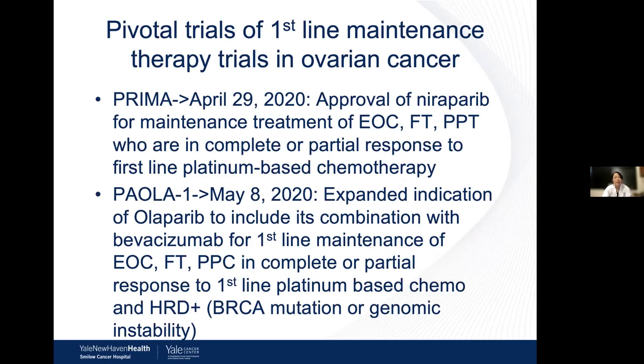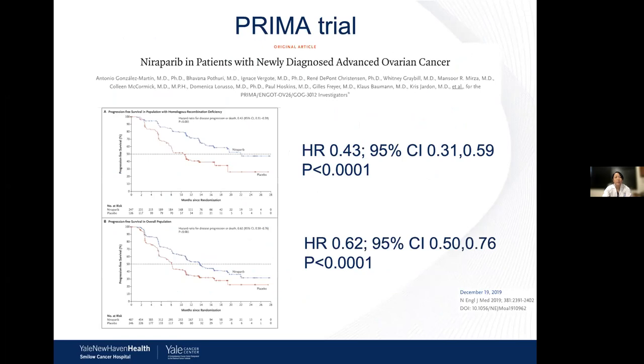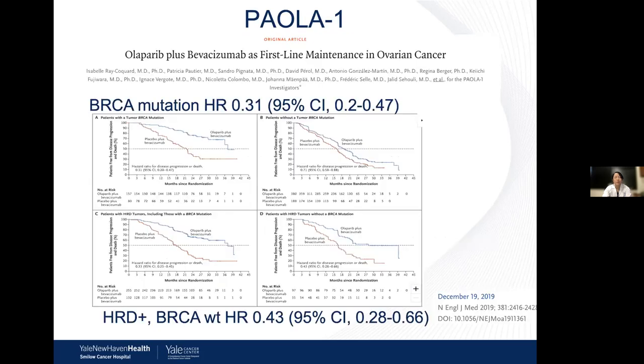At the end of 2019, the results of PRIMA and PAOLA-1 were published in the New England Journal, leading to the approval of two different options for first-line maintenance therapy of epithelial ovarian cancer, fallopian tube, or primary peritoneal cancer following complete or partial response to first-line platinum-based chemotherapy. Niraparib demonstrated a significant improvement in progression-free survival in both the overall intent-to-treat population and the homologous recombination deficient population, with a hazard ratio of 0.43 in progression-free survival, with clear divergence of the progression-free survival curves.